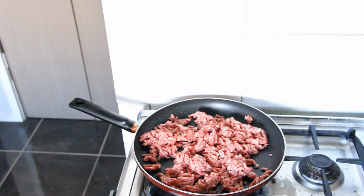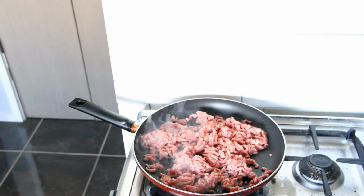The next regular meal base I make is taco mince. The base is a really quick and easy way to add vegetables to our meals.